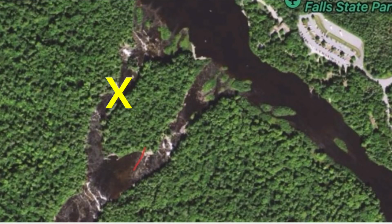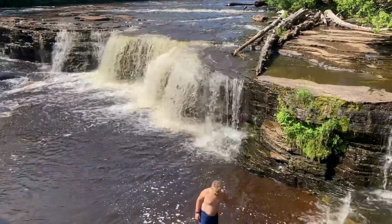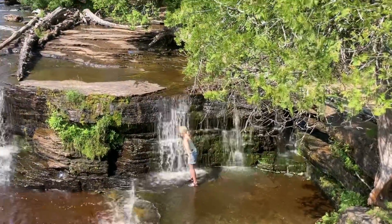So just to remind you, the yellow X is the bridge, the red X is that first area, but this next spot, the hot pink X, was the place that made our trip. It was about halfway around the island, and it had a little lookout area, but it also had a little path that you could take down and actually play in the waterfalls. Now this water's freezing, but it was so worth it.